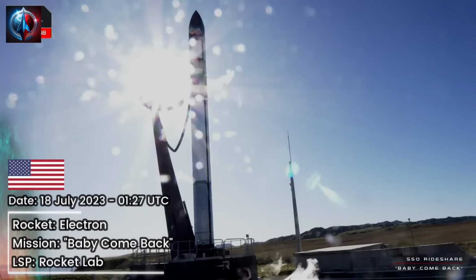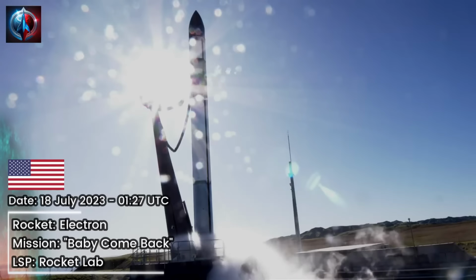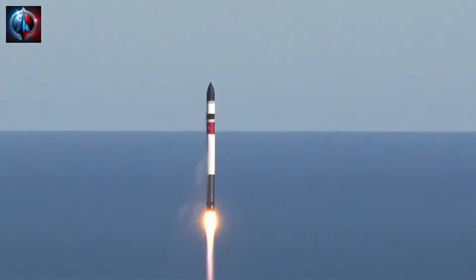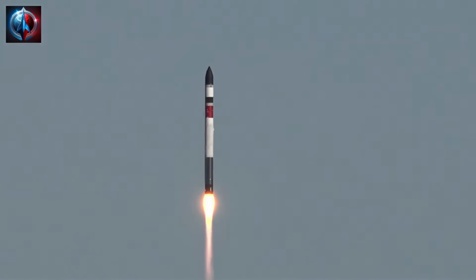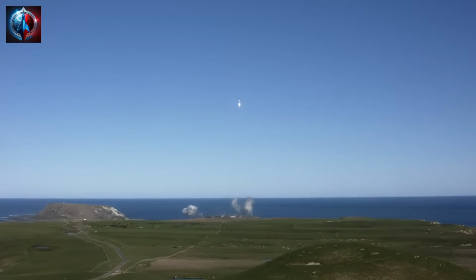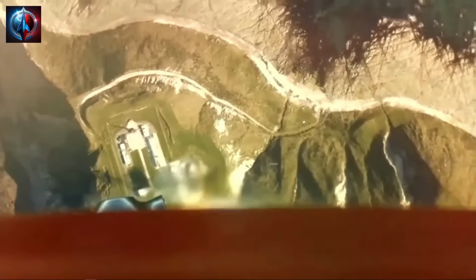10, 9, 8, 7, 6, 5, 4, 3, 2, 1. Liftoff. The vehicle has cleared the pad, safing launch pad. Stage 1 propulsion nominal.